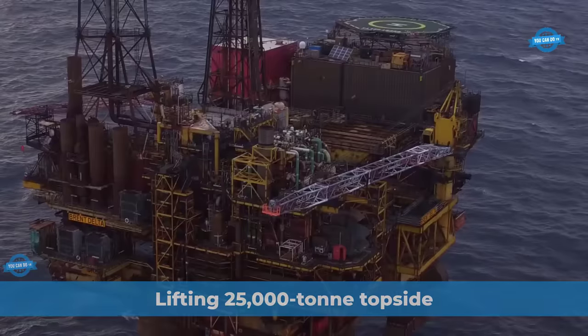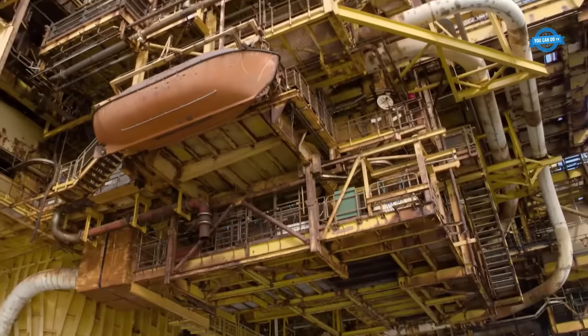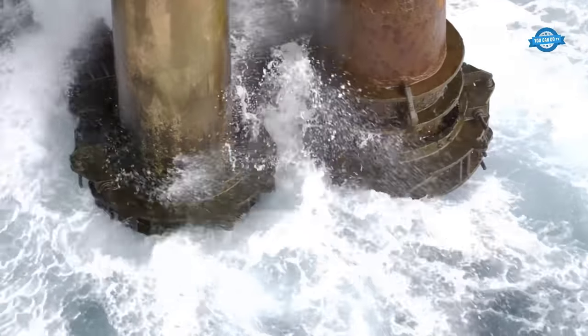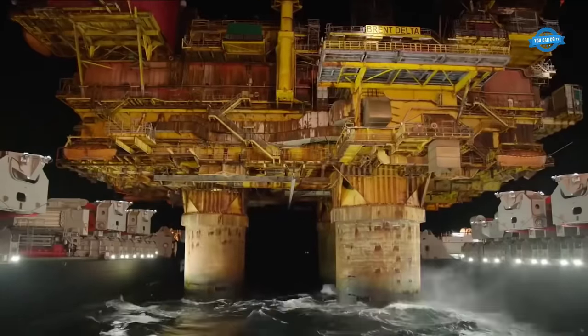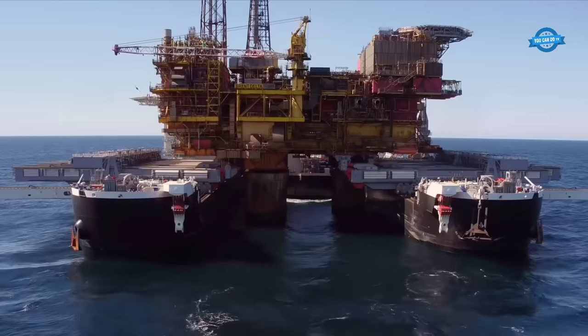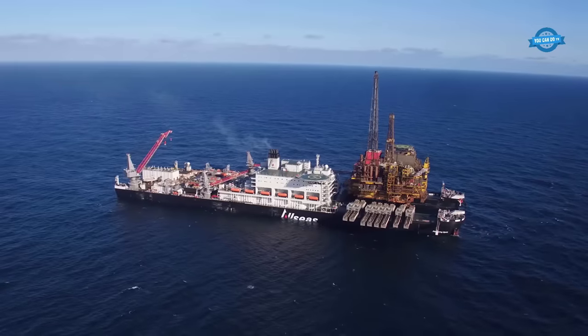Four decades ago, the Brent field platforms stood as symbols of industrial might and energy prowess. These platforms, located in the North Sea, played a pivotal role in powering Europe's homes and businesses. But as time passed, the inevitable question arose: how would these massive structures be decommissioned?